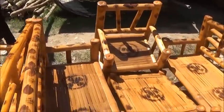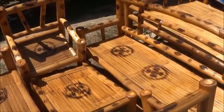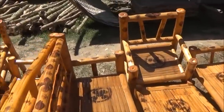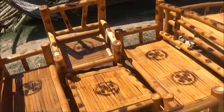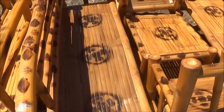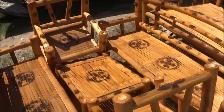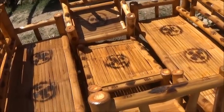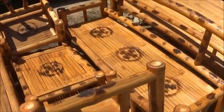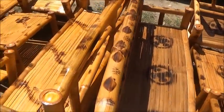Regardless of the price, I mean, 3,000 pesos for five pieces, that's 60 US dollars. It's just basically giving it away. I don't know how many hours of labor is involved in making one of these pieces, but it's a lot. I'm sure a craftsman that's used to doing it does it pretty quick, but still, 60 dollars for all that work, that's pretty good. And I myself, I prefer bamboo furniture. I just like the look of it.